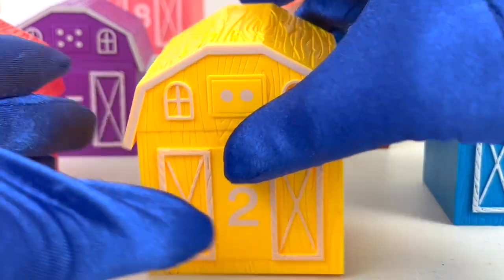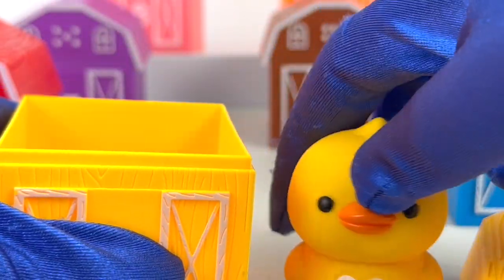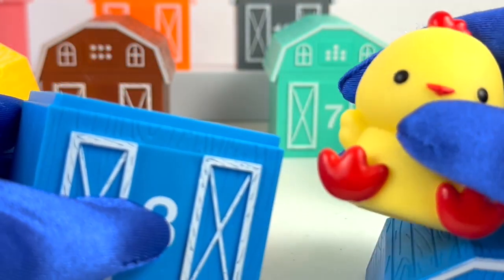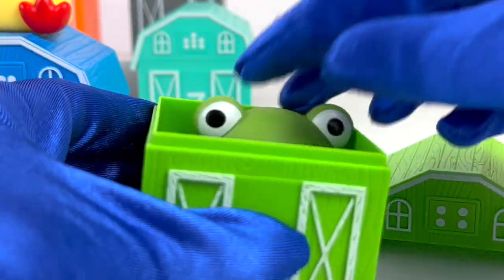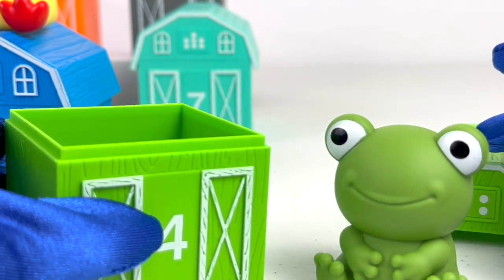Guess who's in the yellow barn? That's right, it's the duck. Guess who's in the blue barn? That's right, it's the chick. Guess who's in the green barn? That's right, it's the frog.